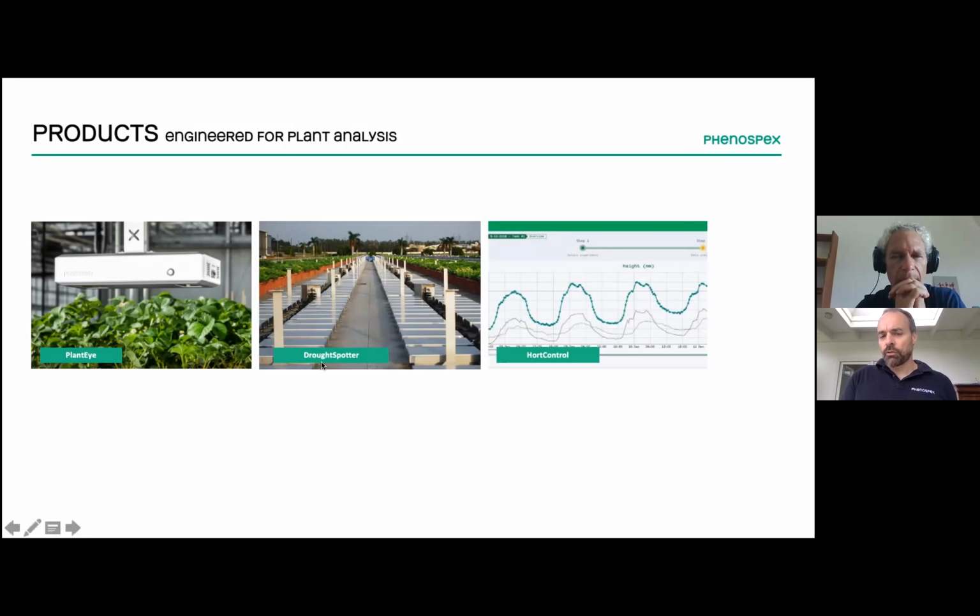So that's these gravimetric platforms. These are cells. On these cells, you can position a plant, and it's tracking basically the weight of the pot. And we do that every minute, so in a very, very high interval. Since the plant is transpiring, we see how the weight is going down, and this is actually reflecting how the plant is transpiring.